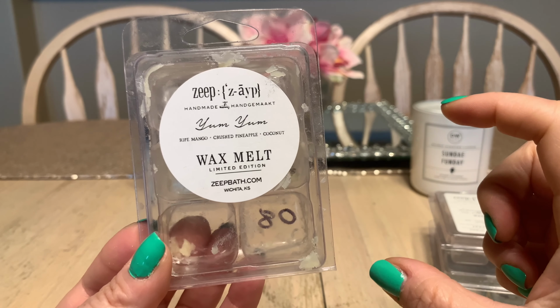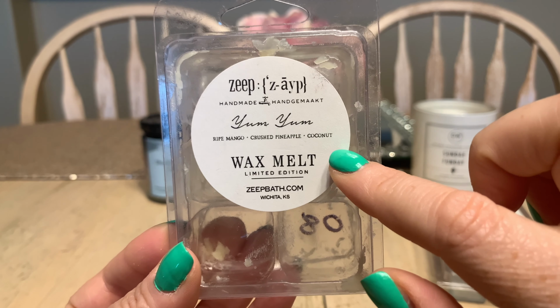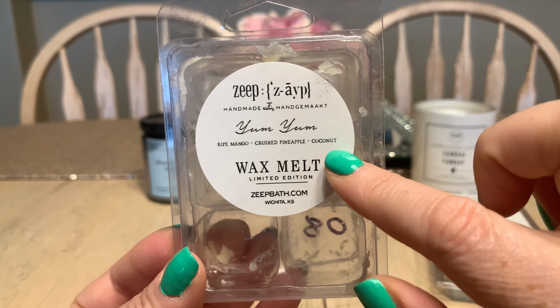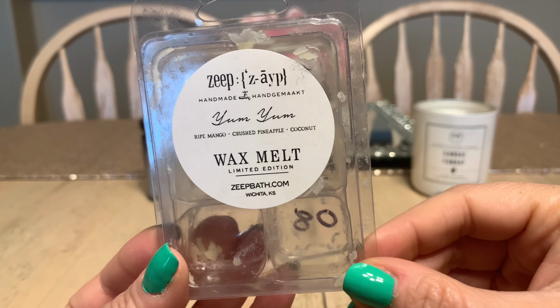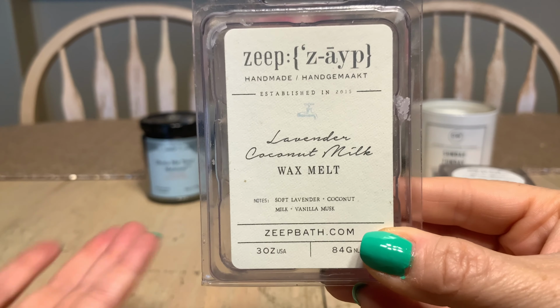I still have a shape that I'm going to save for next summer. And exactly the way it's written out is exactly the strength, from highest to lowest, that I got from this: a ripe mango, a crushed pineapple, and more of a coconut milk over coconut, but I really enjoyed this one. And the last one from Zape is lavender coconut milk, which I love.